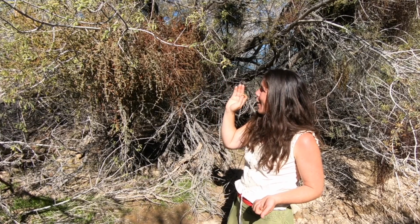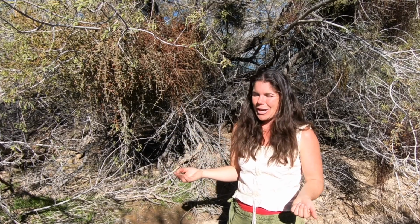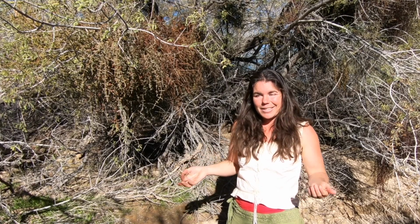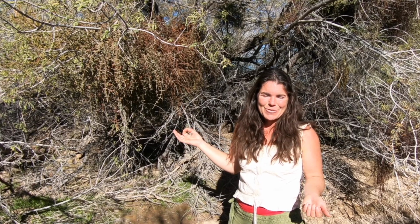But out of the desert mistletoe, we're going to try to make some fun things. We're going to try to make a jelly. We're going to try to make some fun things and see how we can incorporate that into our lives and see what kind of nutrients we can be adding just by simply finding a new wild edible in the middle of the desert.